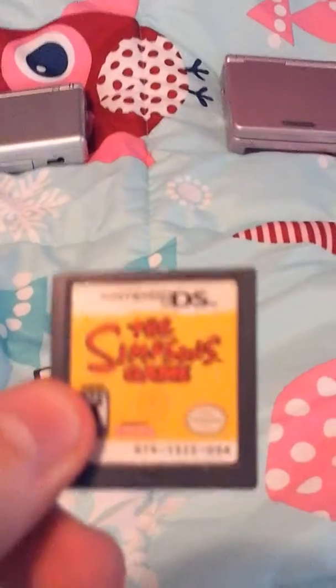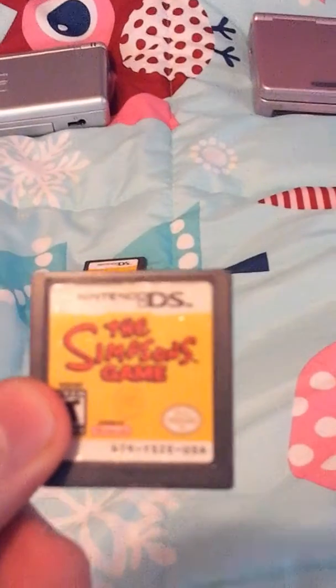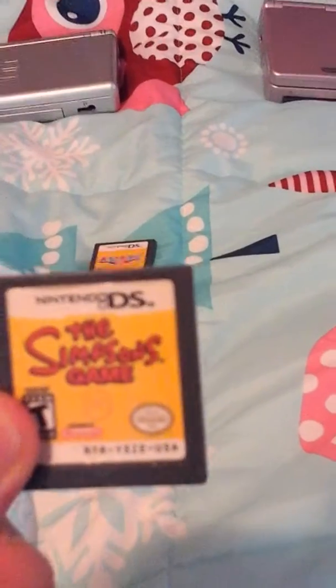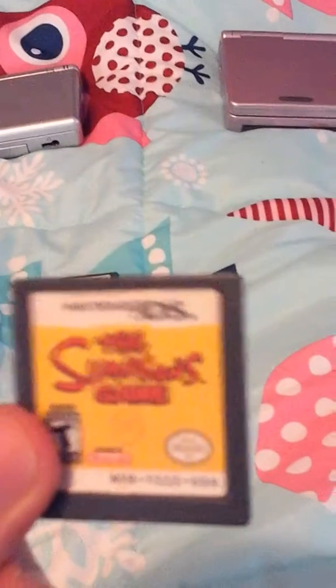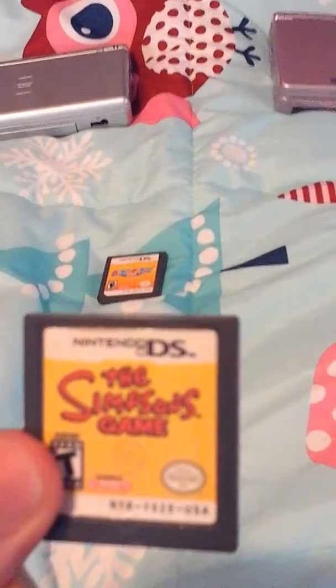Next, we have the Simpsons game. This is a fairly decent and fun port of this game, but I have to say I've also played it on the PS2, and I think I will be buying that one in the future just to have the Simpsons game on the better system. But this is still pretty good.